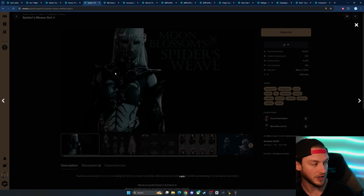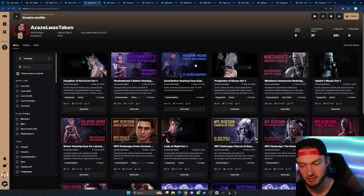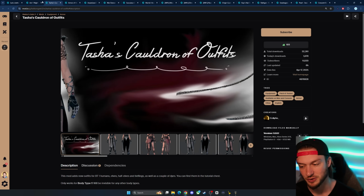I've recently been covering the Spider Weave dress. I've been asked a bunch of times about this one. Incredible outfit. So we'll hopefully see some more of these come to console as well. Armor of the Worthy, super excited to see this too. And I think the most exciting one, Tasha's Cauldron of outfits, is probably number 2 for me.